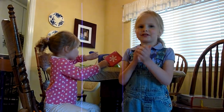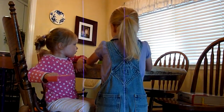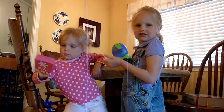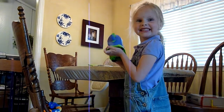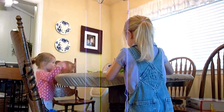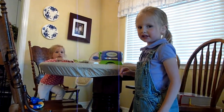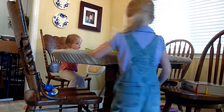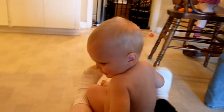Grandma Cuttle. Yeah, where does she live? Way in Florida, but I really wanted this. And so that came all the way from Florida? Yeah. How did it get here? It flew on the plane. Oh. The mail plane. I see. Lukey, what you doing?